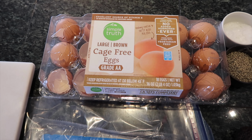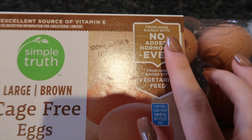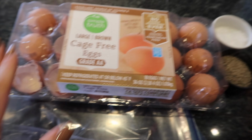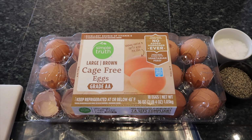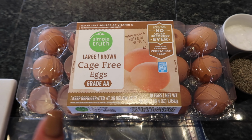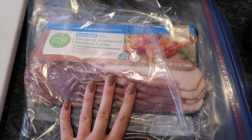Okay, so for my breakfast, I usually do the Simple Truth cage-free eggs. I love every brand that does the no added hormones or antibiotics or preservatives because it just keeps it straight from the source and they don't put any man-made crap into it. And the man-made crap isn't always so good for you. So I love these ones. I'm always eating organic eggs and organic meat.